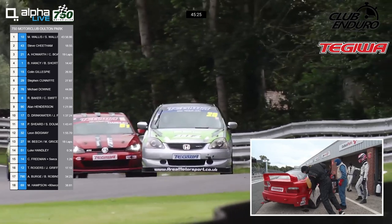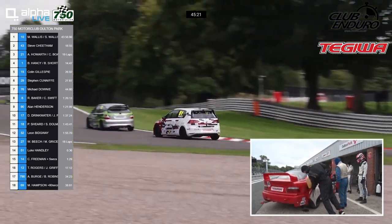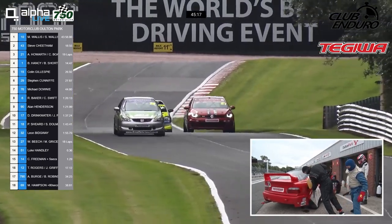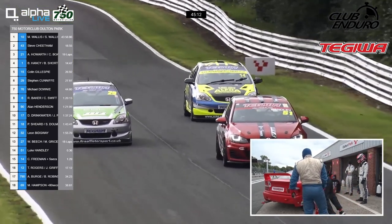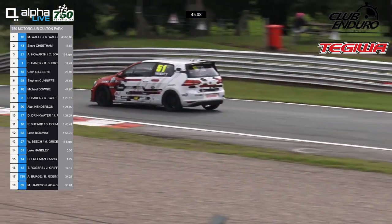As you see on the inset, that's the 21 car of Adam Howarth, I should say, being refuelled. It's Chris Boardman that will take over for the second part of the race. There's Luke Handley getting past the number 29 car.